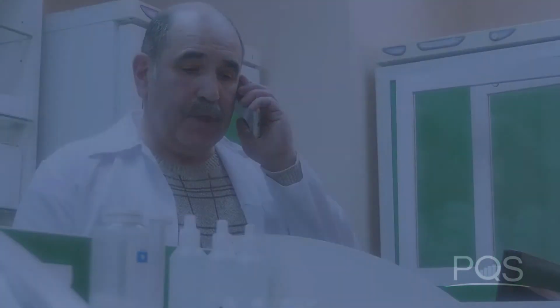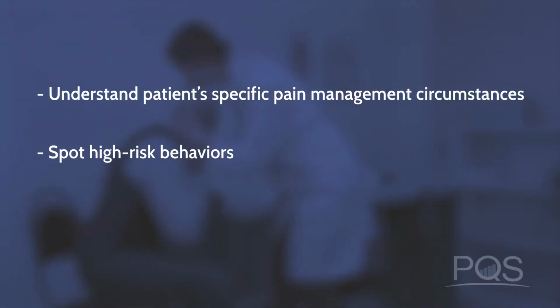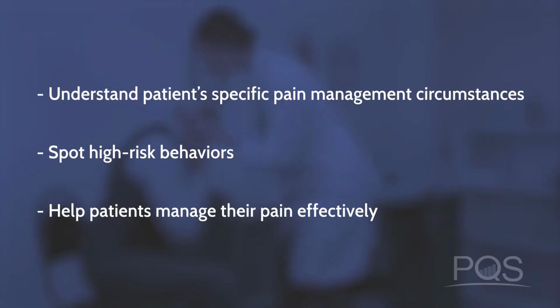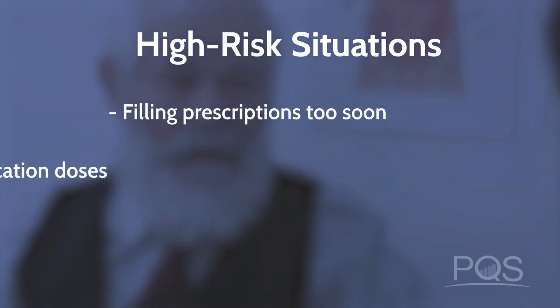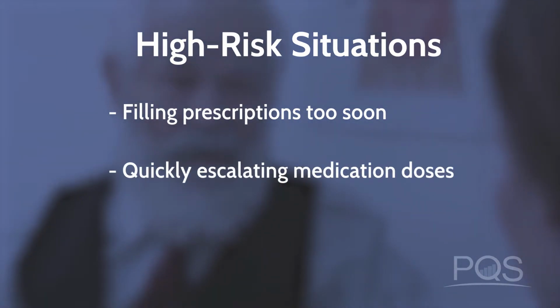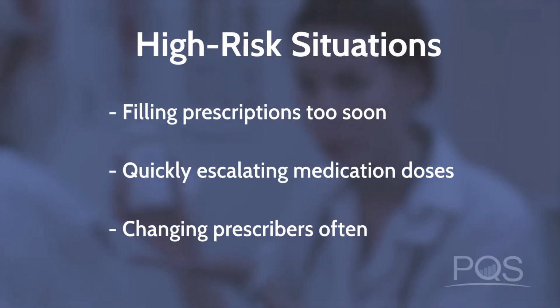As pharmacists, it is our job to work with patients to understand the specific pain management circumstances, spot the high-risk behaviors, and help them manage their pain effectively. High-risk situations may include filling prescriptions too soon, quickly escalating the doses of opioid medications, or changing prescribers often. Knowing the warning signs will help you effectively manage opioid use among the patients you serve.